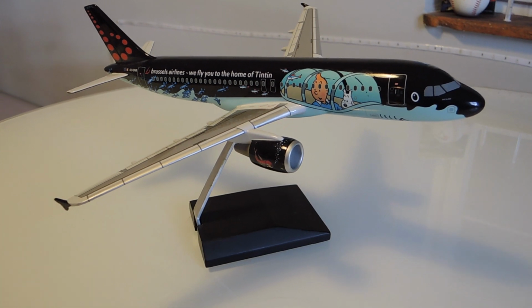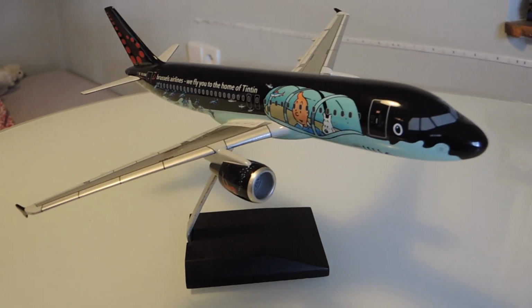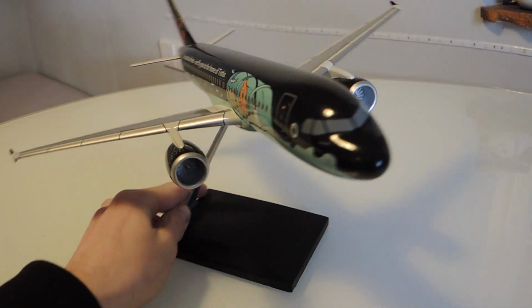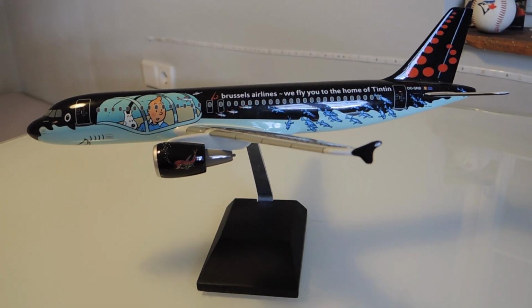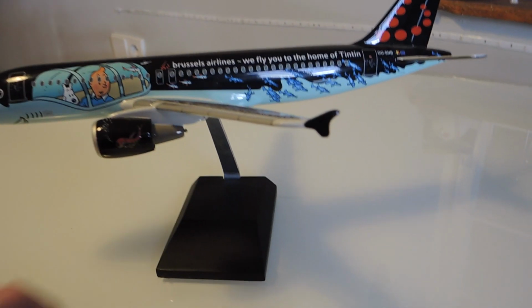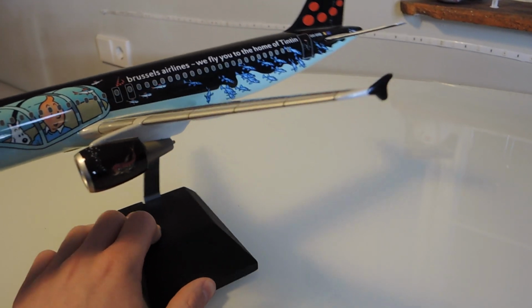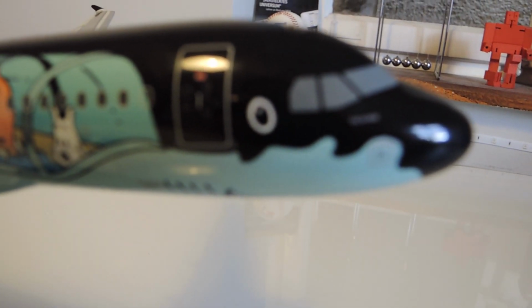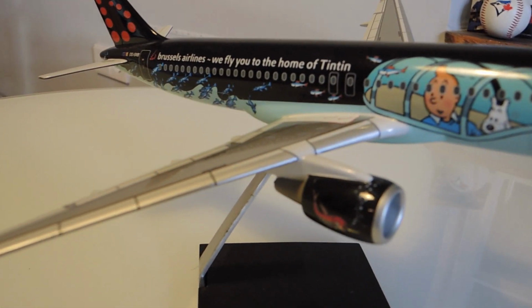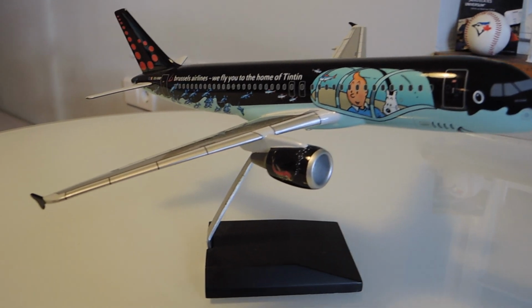So the first plane is an A320 model made with metal. It cost about 200 euros, I think. It was a Christmas gift from the special library of Tintin, Brussels Airlines. It's not too detailed, but some details are in there. And it's my most favorite model because it's made of metal.